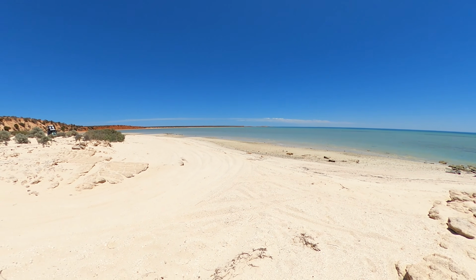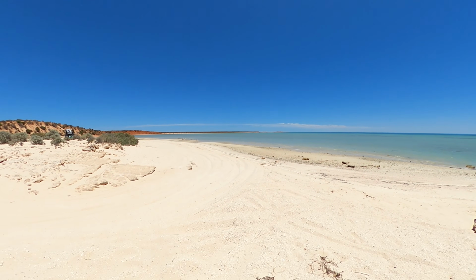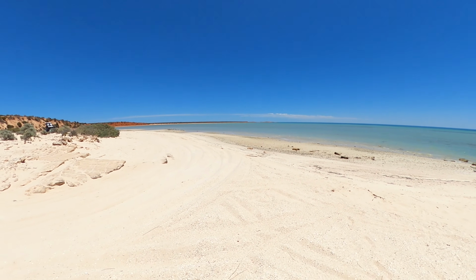When I got to the beach, I went down to 15 psi and drove along this beach no problem. There's definitely a lot softer beaches in WA than this, so no problems driving along here. There are some soft bits you've got to watch out for, but if you drop your tire pressures, you should be absolutely fine. But guys, if you're in WA or elsewhere in Australia and you can get yourself here, highly recommend it. It is an absolute piece of paradise.